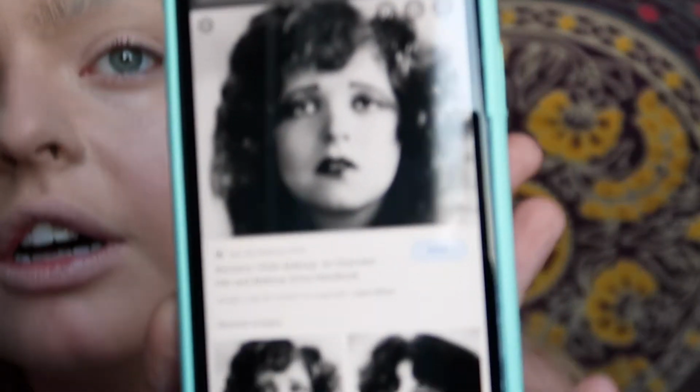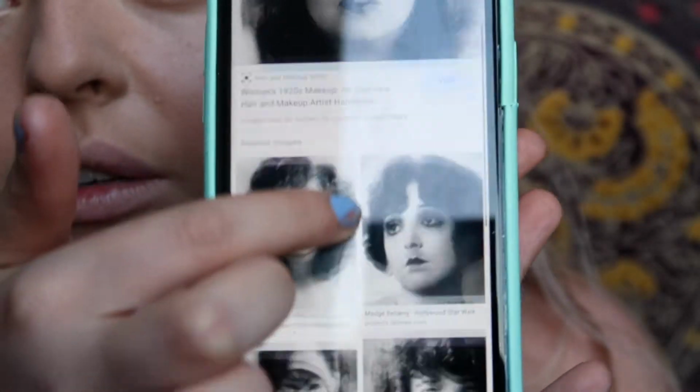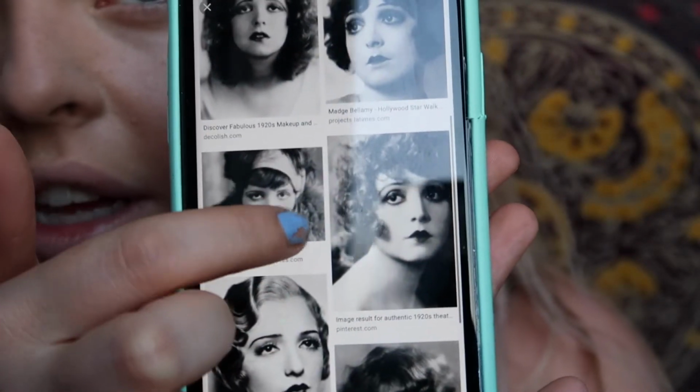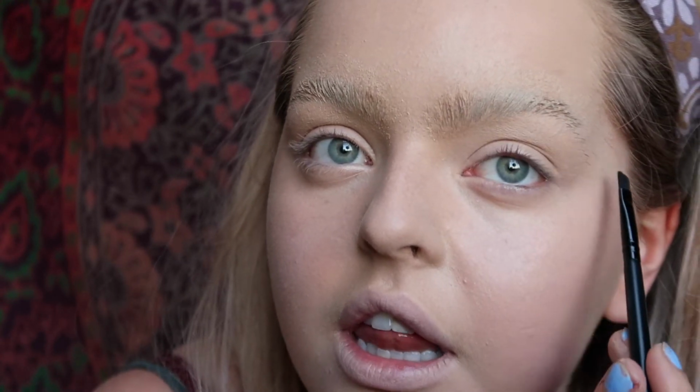On Google, I found a bunch of other pictures that seem a little more accurate than what I found on Pinterest, so I'm going to be taking these as reference. First, I'm going to do the eyebrows. My eyebrows look like they're in the right place. I'm just going to go like that.